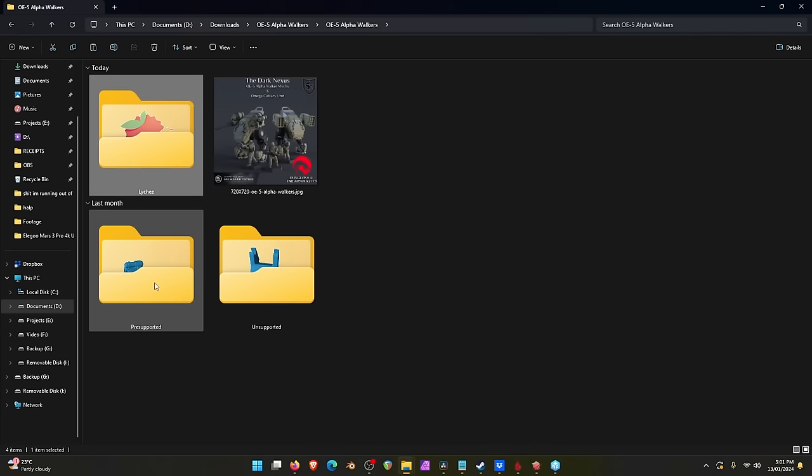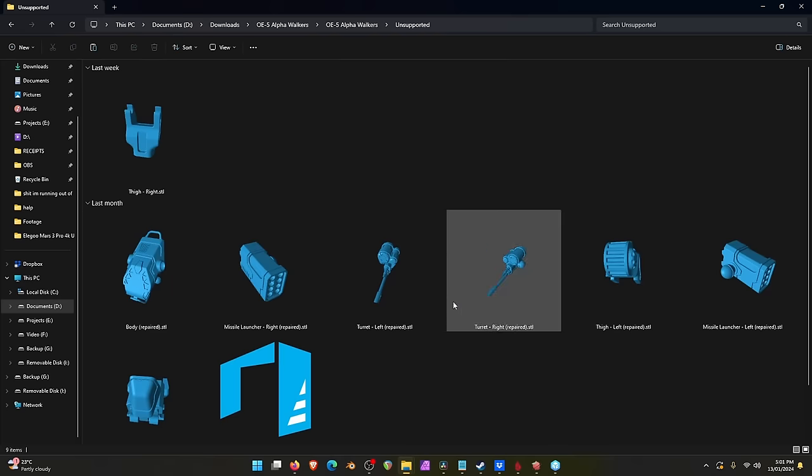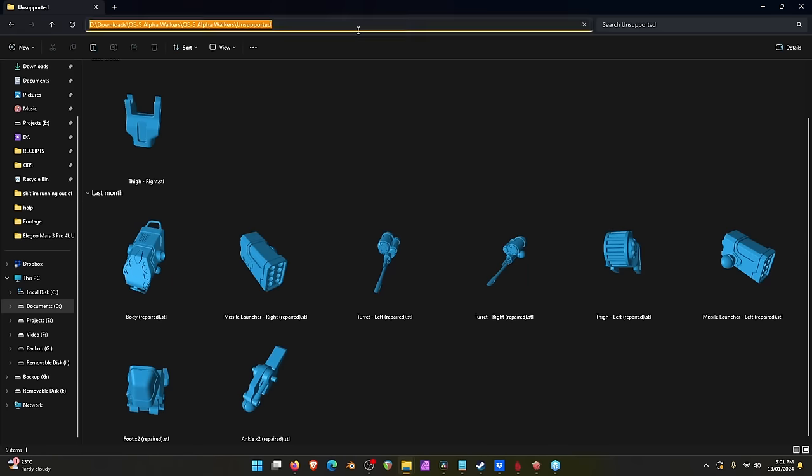But yeah, love the Lychee files. Then we've got the pre-supported, then we've got the unsupported. If you want to do some digital kitbashing or something with these files, there you go. Lovely.